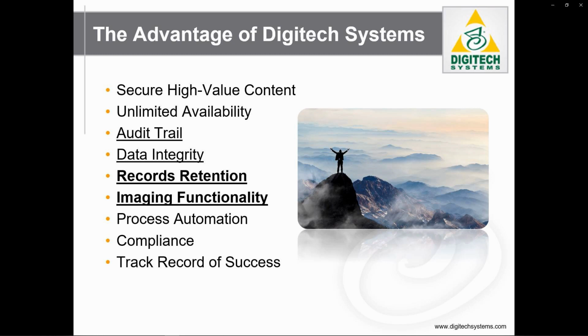So to summarize the advantage of VidhyaTEK systems with PaperVision.com and ScanPro, we secure high value content with unlimited cloud availability. We have a full audit trail. We have full data integrity. We know that the document has not been manipulated or changed.